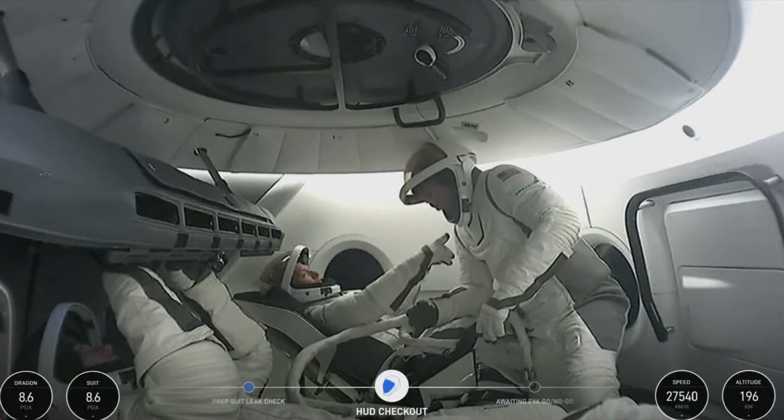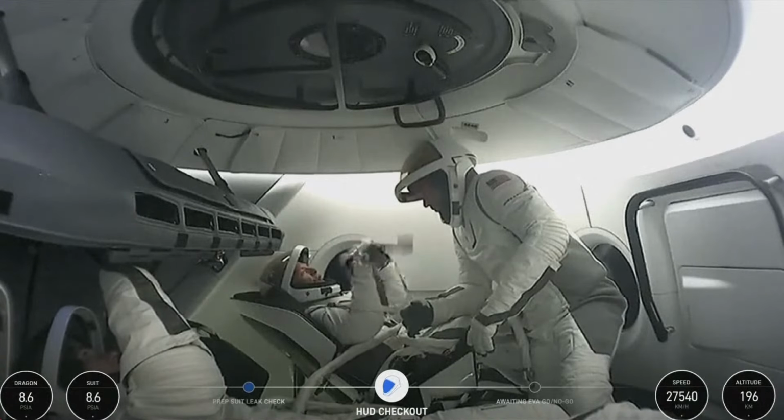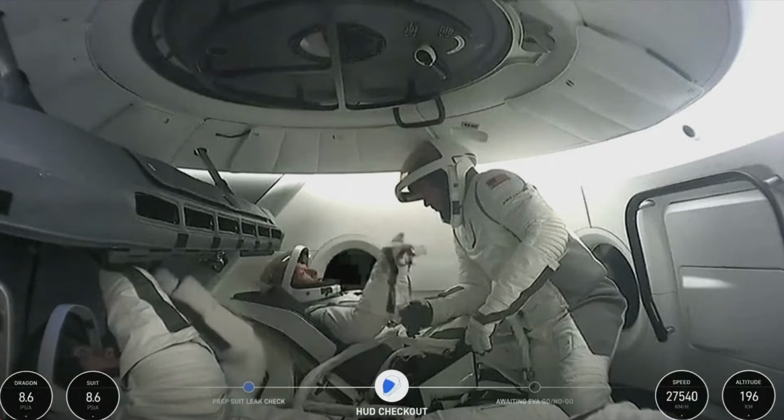SpaceX HUD checkouts on backup sensors, all nominal. Copy. Good HUDs. Returning to primary. Stand by for helmet camera checkouts.